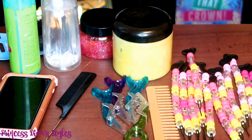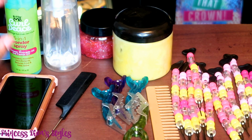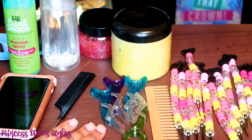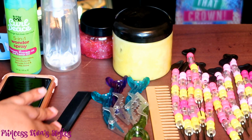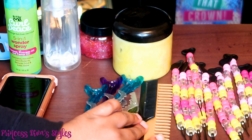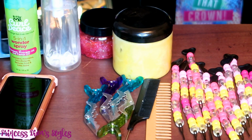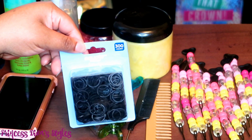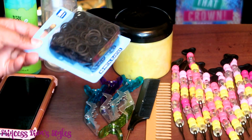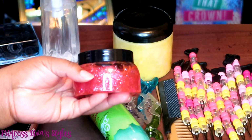Okay, so to do Poo's hair, this is what I'm going to be needing. I'm going to be needing what I just talked to you about. Water, leave-in, and my butter. I'm going to need some clips to hold the hair out the way. I like to use a rat tail comb to part, but I detangle with this medium wide tooth comb. And then for this style, I'll be using beads. These are the rubber bands I use. They're Walmart brand. And just for fun, I'm going to be using some glitter gel. Glitter gel that I made.